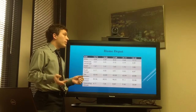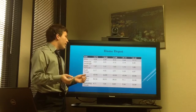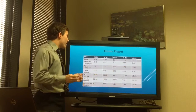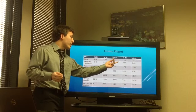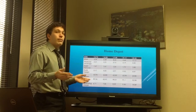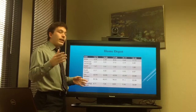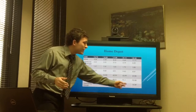Going on to my next company, which is Home Depot, you can see that their ROE has increased over time, from 12.74 to 25.42. Their ROA has also increased from 5.29 to 11.11, which is due to their asset turnover and profit margin both increasing. The profit margin increased mainly due to their operating margin, which increased from 6.11 to 10.39.